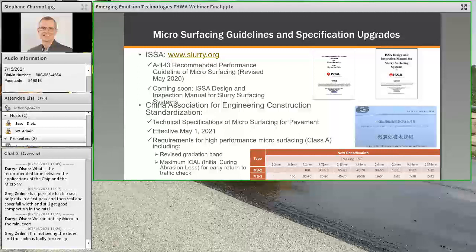Some DOTs are also working on their specification to get feedback from their applicators, their suppliers, to see what changes can be made to the specification to improve it. And I just want to mention, in my part of the world, there has been also some work done in some specification revisions. There are a few things I'll just mention, a couple things from the proposed revision. The first one is on the gradation. If you go to the traditional gradation, the band is fairly wide.